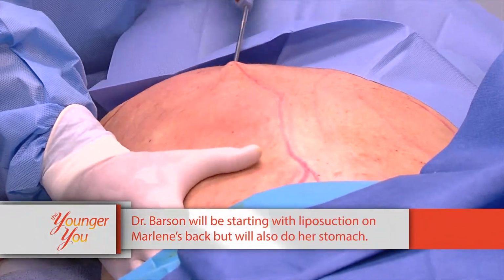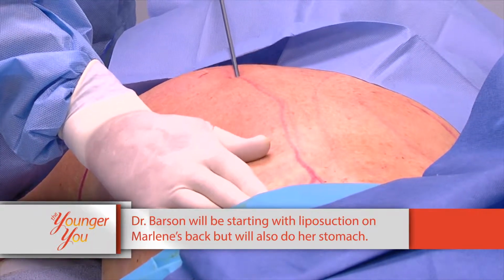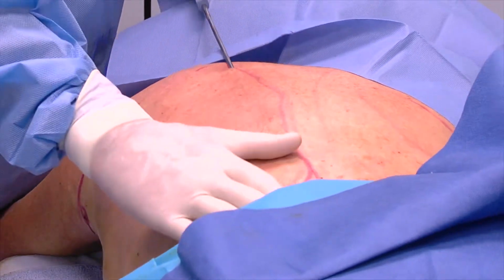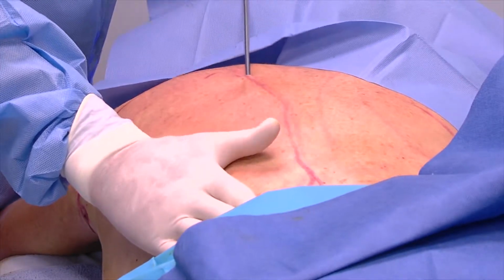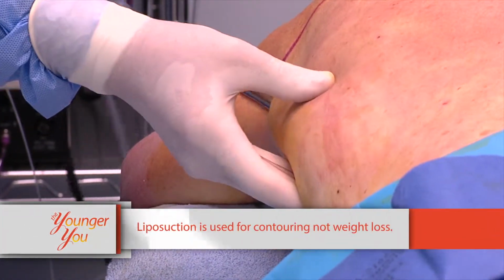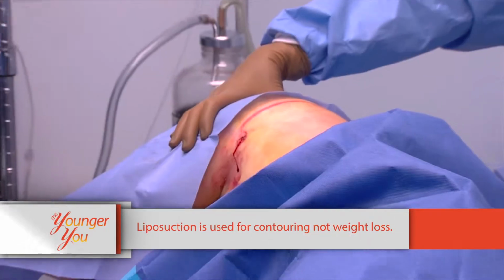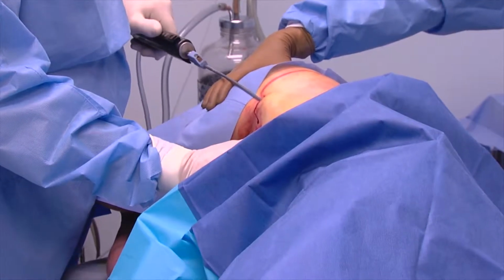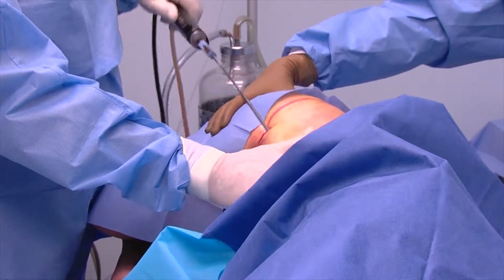Sometimes the tissue's a little tougher, especially if somebody's already had liposuction before. So when you go back through those areas, it's more tough, more dense, I guess. It's actually kind of nice to have sleepy but awake, because they're able to get into positions that would be very difficult if it was under general anesthesia.